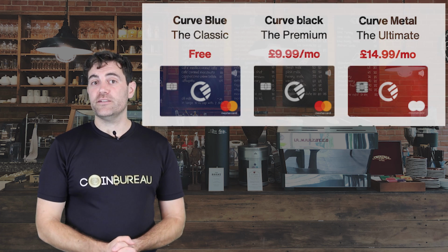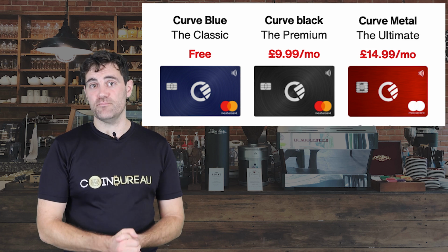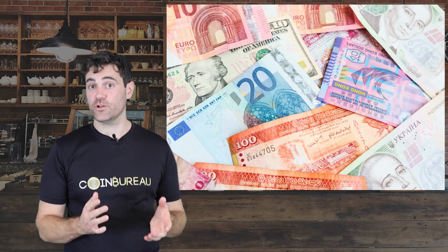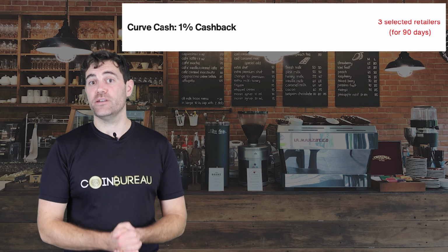First up, there are 3 different Curve subscriptions to choose from. You have Blue, Black, and Metal. Curve Blue is completely free. With this card, you get to combine all your fiat and crypto cards into one. You get access to top-notch foreign exchange rates for up to £500 a month, £200 in fee-free foreign ATM withdrawals, and 1% Curve cashback for 3 selected retailers for 90 days.